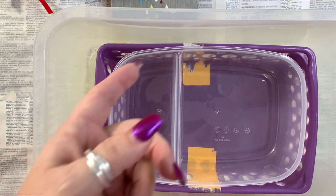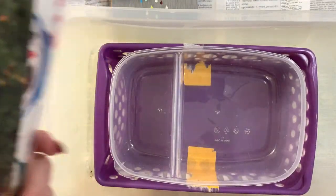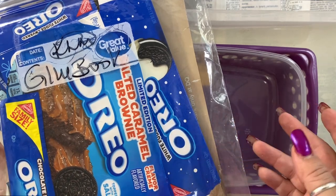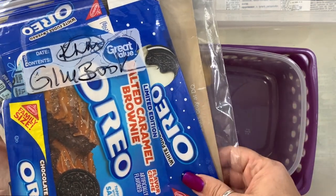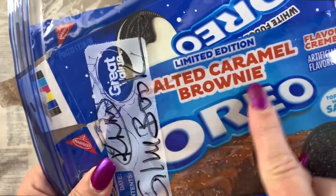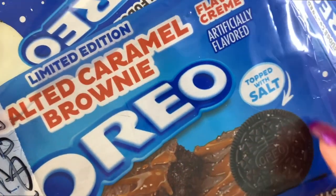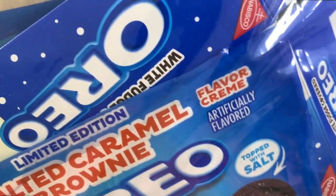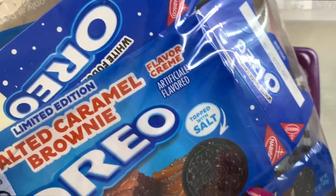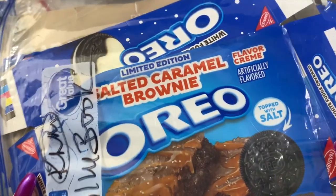Most all of my stuff is stored in Ziploc bags. I'm doing an Oreo through the years because they keep coming up, and I love Oreos. So, Birdwalk, if you've ever come across salted caramel brownie, look, there's specks of salt on top. The cream in the center tastes like brownie, gooey, chewy brownie with a little bit of caramel and salt on top. Oh my God. Only saw them once.